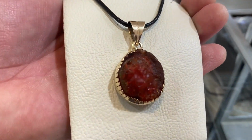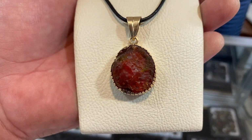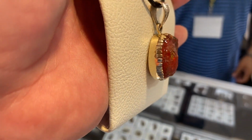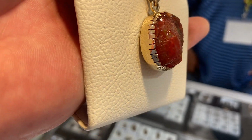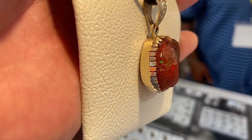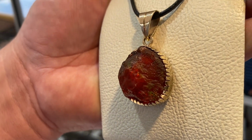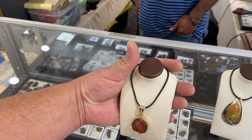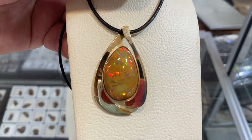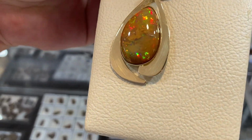This is nice. Nice satin finish. Gold castellated bezel. Actually, it's not even a bezel, it's like a one piece. Well, I guess it is a bezel, but the castellation starts high up. I'm sure this is also smithed in Mexico. Great silversmiths over there, not just in Taxco. Here's something perhaps more designer look.